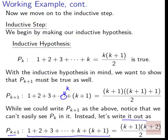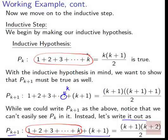So we can write it out. Now that means that we've got Pk showing up right here. So 1 plus 2 plus 3 up until k. Oh, hey, look, that's this guy right here. So we can bring this to bear. And we just simplified the right side a little bit. That just winds up being the same thing, right? k plus 1 times k plus 1 plus 1 is just k plus 1 times k plus 2 over 2. Just simplified the right side.